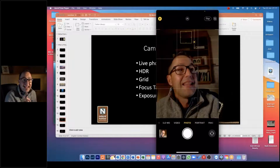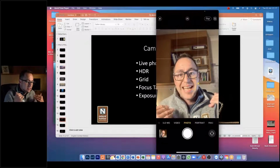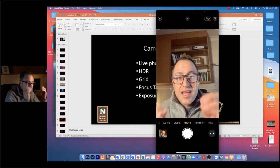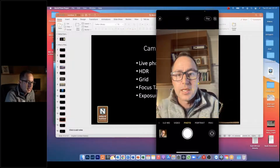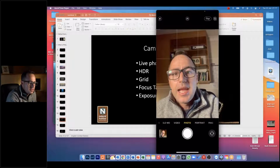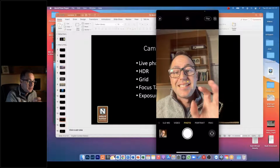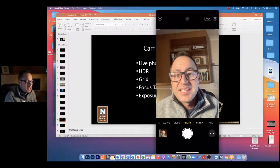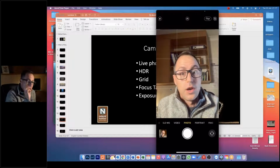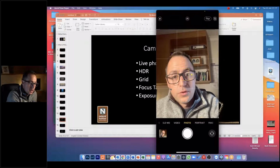So we then have complete control over our exposure within an image, which is massive, guys. This is painting with light. Just dragging a little slider up and down is the way that we can control how much light is coming into the phone. This is brilliant, beautiful, magnificent. Let's go on. Just remember, tap, look for the little sun and go up and down.